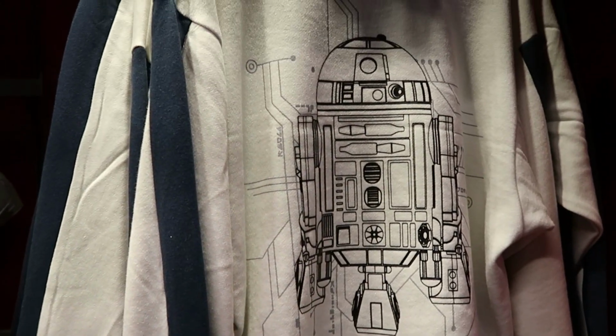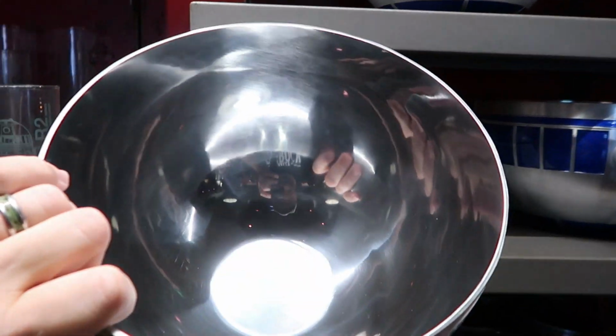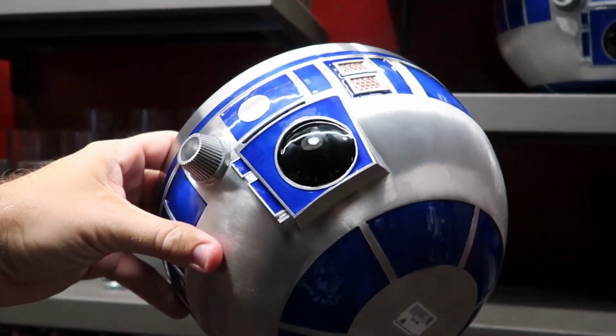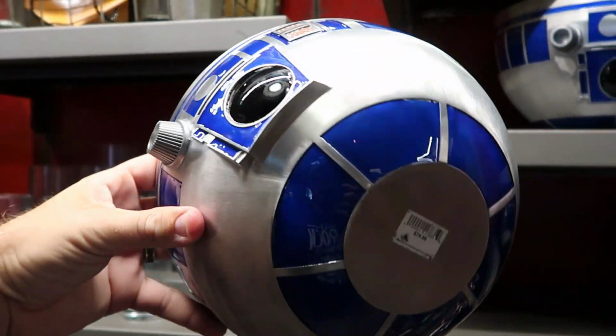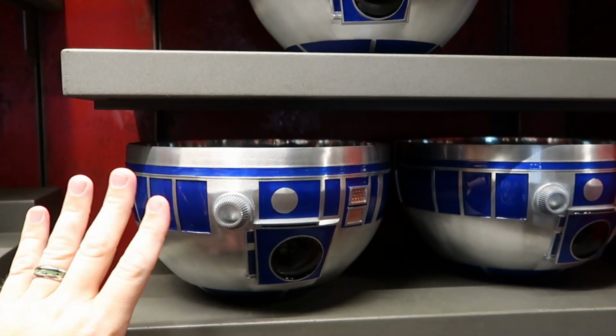Really cool. Of course, they do have a good selection of different kitchen items. This is a very heavy stainless steel. This would be great for chips if you're doing a party with R2-D2. Those are $75 a piece, but that's a really good size.